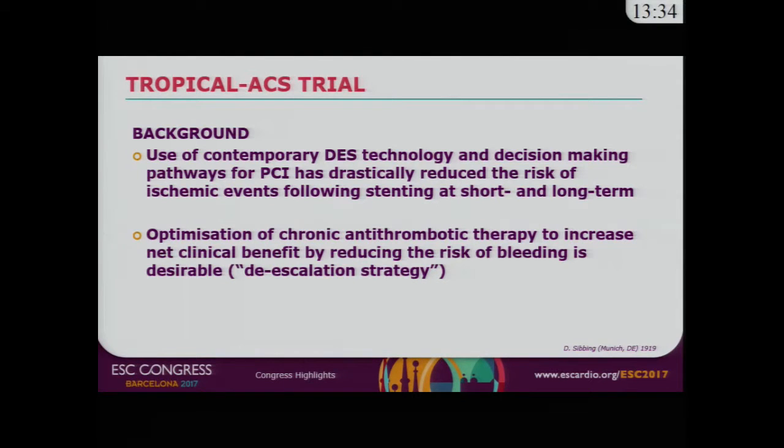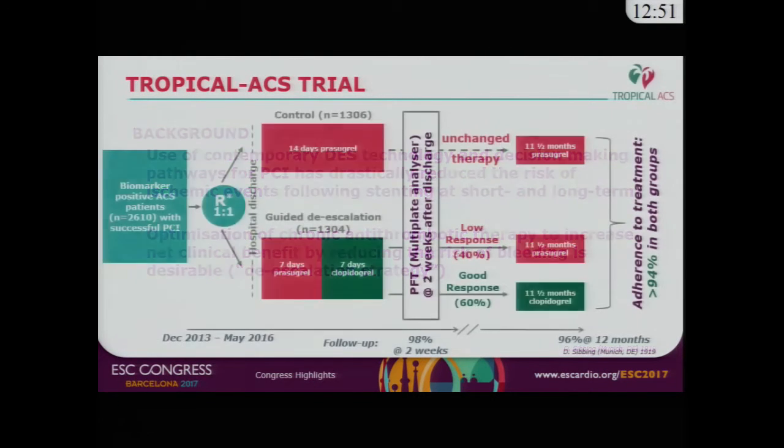The second study I would like to address with you is the TROPICAL-ACS study. The TROPICAL-ACS was based on the following background thoughts. The use of contemporary drug-eluting stent technology and decision-making pathways for PCI has drastically reduced the risk for ischemic events following stenting at short and long term. In addition, optimization of chronic antithrombotic therapy to increase the net clinical benefit by reducing the risk of bleeding is desirable, the so-called de-escalation strategy. So use potent platelet inhibition only at the time where you need it.